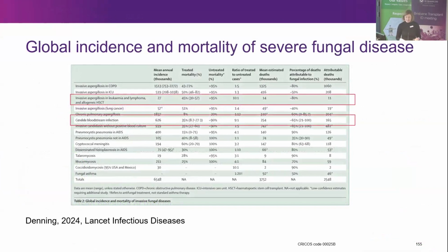This was just a nice slide, again reiterating the previous points that we've heard about the seriousness of getting an invasive fungal infection in the setting of immunocompromise. I've really just highlighted the table here by Professor David Denning in the Lancet ID paper last year, looking at invasive aspergillosis in some of the hematological malignancies, with a treated mortality rate of almost 50%, and of course those very high untreated mortalities.